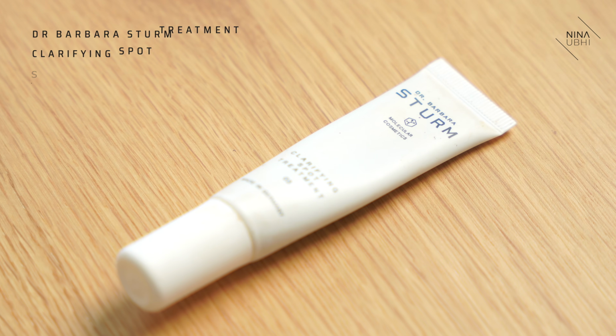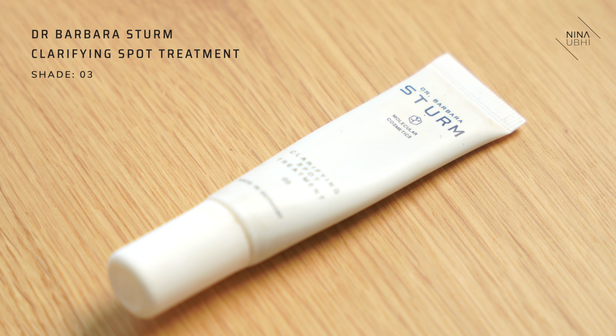So I am going to add this, which seems to work quite well when I'm wearing makeup. This is my Dr. Sturm Clarifying Spot Treatment in 03. It's basically like a kind of concealer. It's not enough to use on its own, but I like to layer this on before I go in with any makeup in case I'm struggling with some spots, which I am. It's a bit darker for me, but I don't mind because it blends in well and it's going to be covered with makeup.